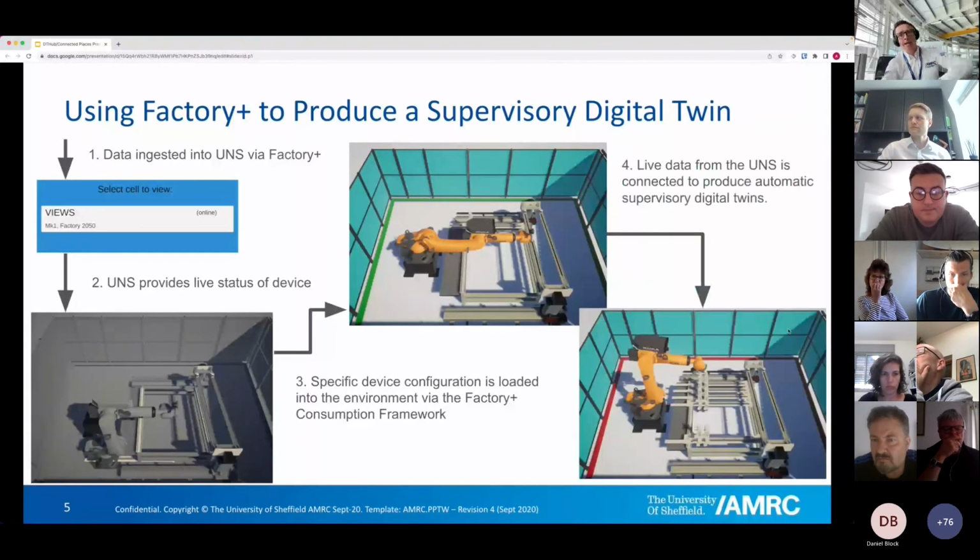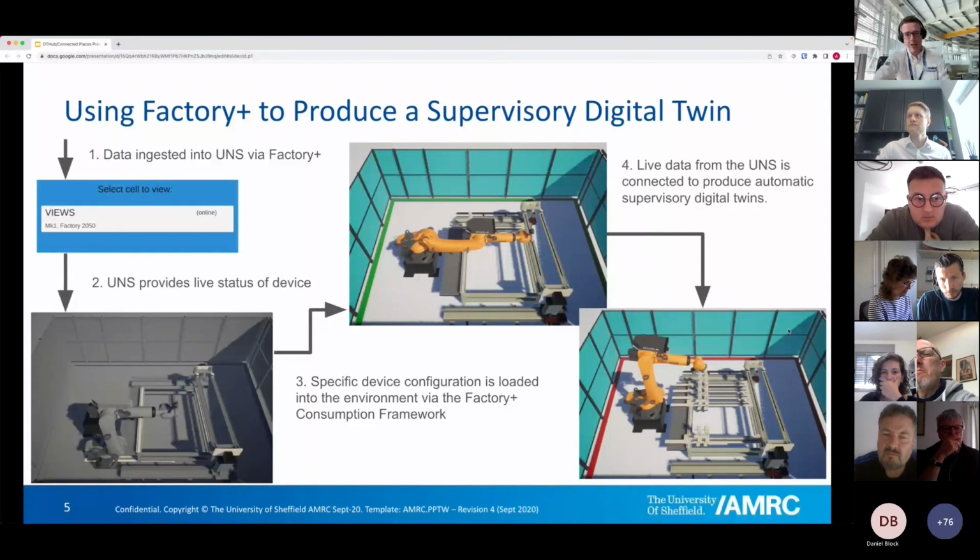Then from there, we can link the two together, and we can almost rig that 3D supervisory digital twin with the live data coming from the unified namespace to automatically produce this. So there's no manual positioning or rigging happening here. It's all coming through the Factory Plus framework.